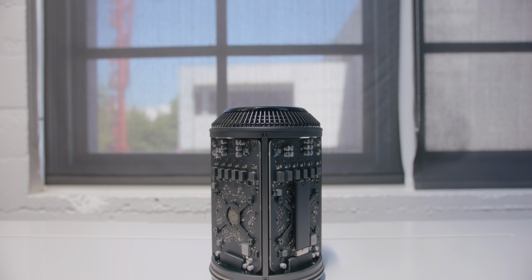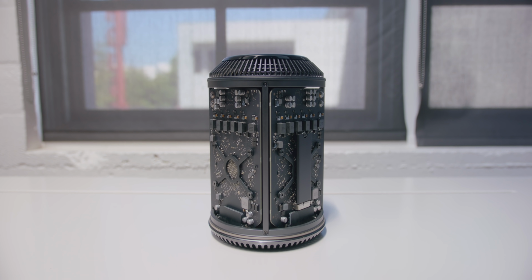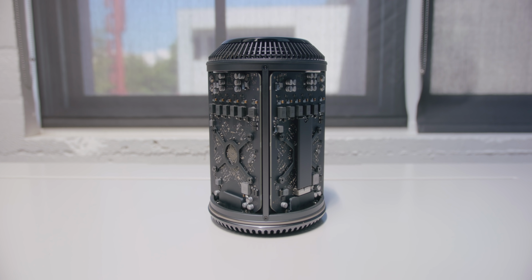There was no iMac Pro, there were no 5K iMacs with 8-core CPUs, you didn't have a 21-inch iMac with 6-core processors and Vega graphics. It was a completely different time. Going back to that 2013 Mac Pro, people were upset that it wasn't pro enough, and this time, it's almost like people are pissed off that they delivered a machine that was too pro.